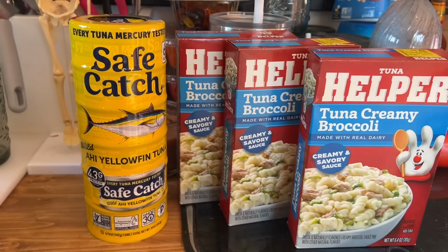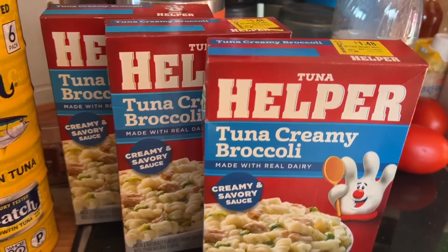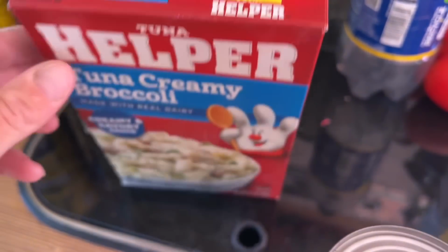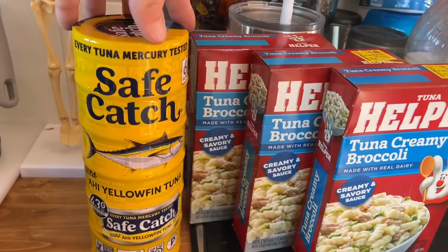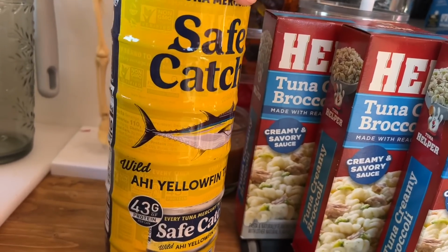Okay, tonight we are having some Hamburger Helper tuna, creamy broccoli. I've never made this before. I just saw it on the clearance aisle, which is not that marked down, but it's marked down enough for me to say, hey, let's give it a try. 3 boxes, this is serving for 12. I'm going to use this Every Tuna Mercury Tested. It's a safe catch tuna. You can get it from Costco.